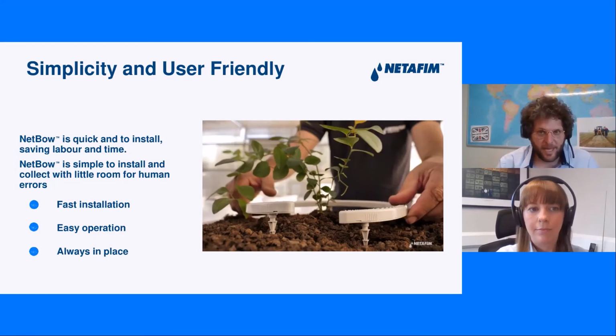So we talked about the mechanism of NetBow, but how do we actually place it in our glasshouse and pots? Well, it's very easy to install. The NetBow comes with lids and the dripper itself. So all we have to do is connect the dripper to the pipe and then to the NetBow. After that, we just place the NetBow on the soil, as you can see here in the picture, and that's it. That's how simple it is.